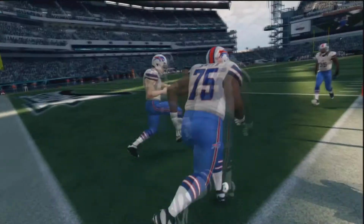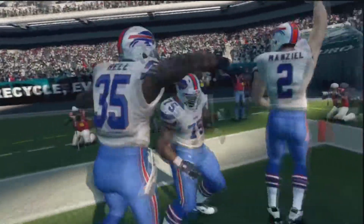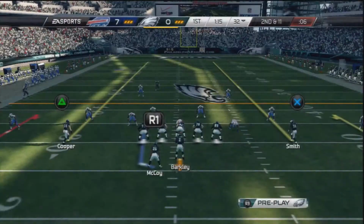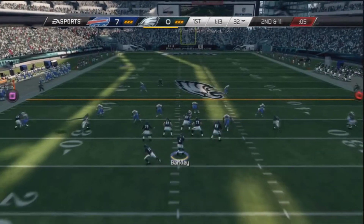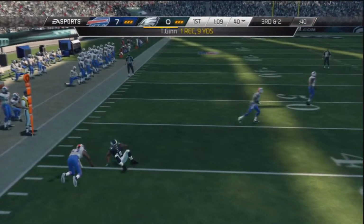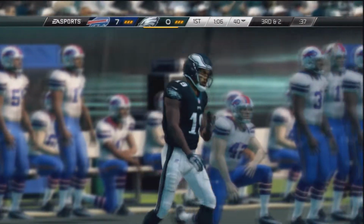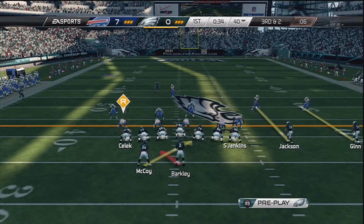Touchdown. This will be the first time the Philadelphia Eagles have been losing all year, which pretty much is just one game, but they are now in a 7-point deficit, as here comes Matt Barkley trying to get some points back. He fires and finds Ted Ginn. Make it 3rd and 2 after a 9-yard gain. That was a tremendous catch by Ted Ginn, by the way.